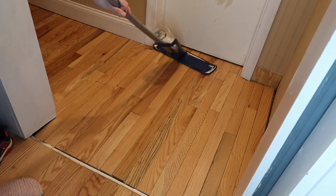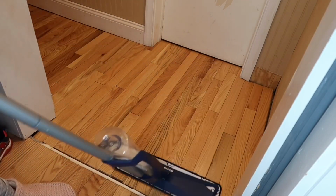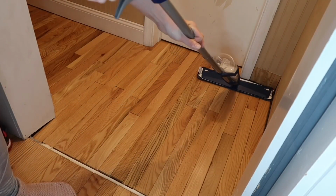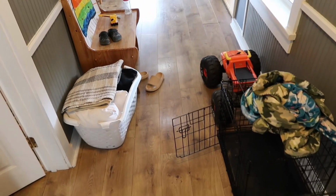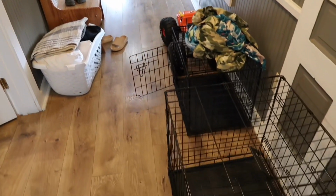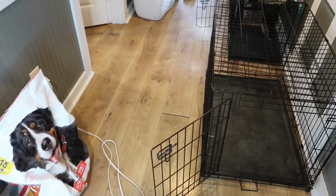The day after this, I did give both doggies a good bath so that we are getting all of these odors out of the house because it's been getting kind of doggy smelling these days. But just showing you the aftermath of all the decluttering that we've done so far.